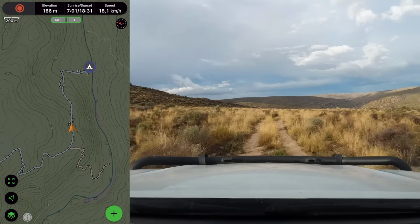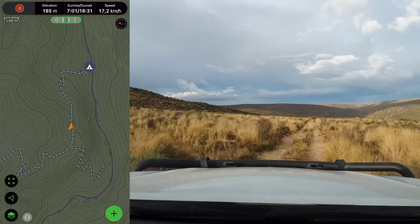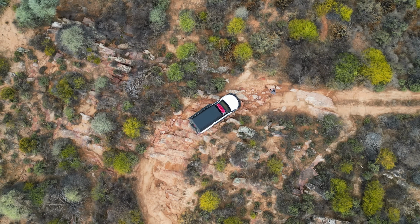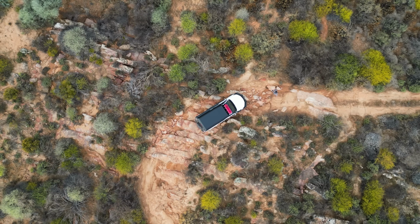This section parallel to the river was nice and smooth, but the moment we approached the final right turn, taking us down towards the river, it got a bit hairy again, and we had to take it very slow as the gradient increased and the rocks got bigger.